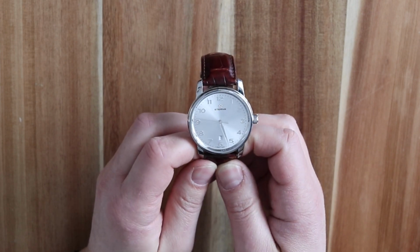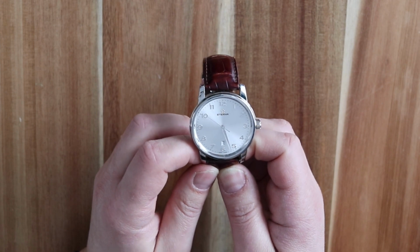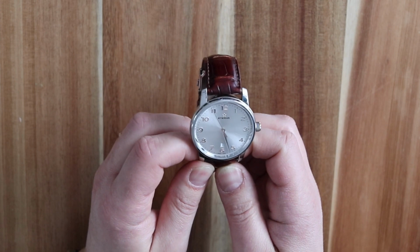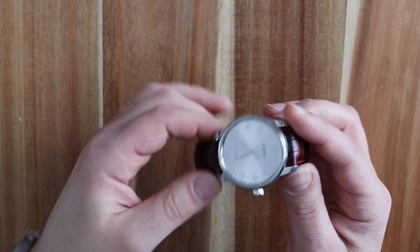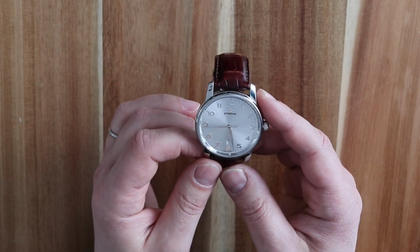Here is my Eterna Soleure. This is the watch they don't produce anymore, and in general Eterna is in a pretty bad shape right now, I think. I really like the execution of the watch, I really like the design. I think it is a very solid classic watch from Eterna.